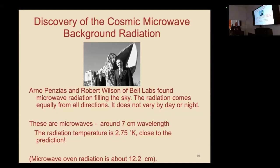Anyway, what they then found, something peculiar. They found that once they had accounted for all the radiation they were seeing, there was still some radiation they couldn't account for. Still some radiation left over. And they measured it and they found no matter where they pointed the antenna, it was the same. And no matter what time of day or night, it was the same radiation. So that kind of began to eliminate a human source right away. They were very puzzled about where this radiation came from.